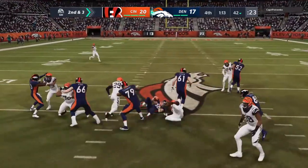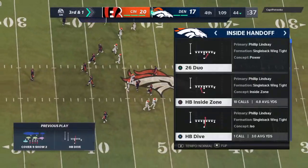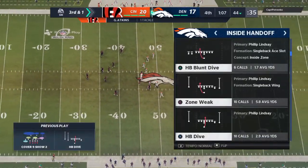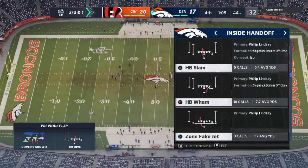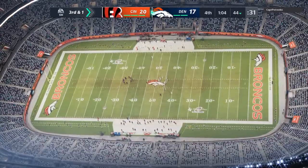Another run by Lindsey. And this won't be enough to pick up the first. A gain of 2, 3rd and 1. Short gain last 2 plays. Who do you think's excited about that? Absolutely. This defense, they're saying go right ahead with those.